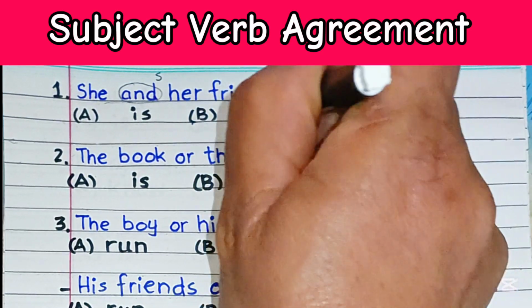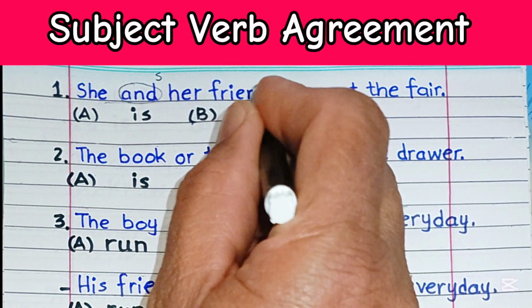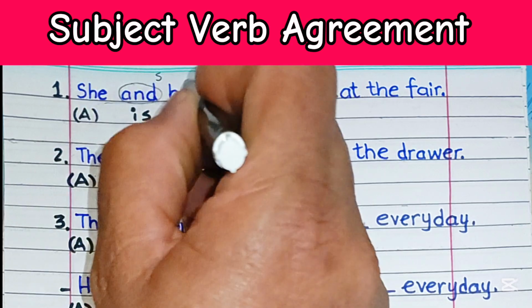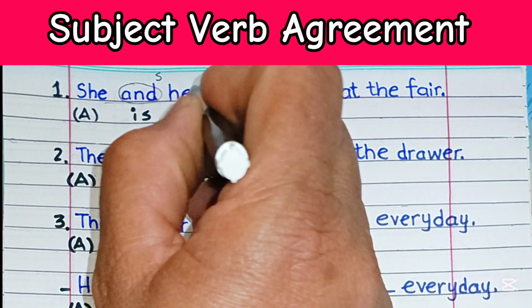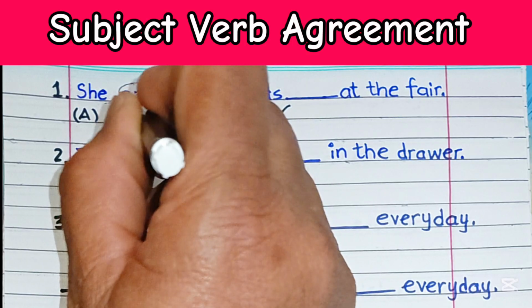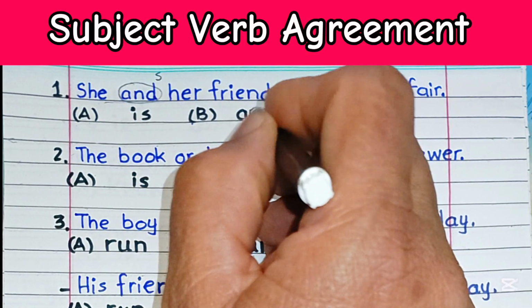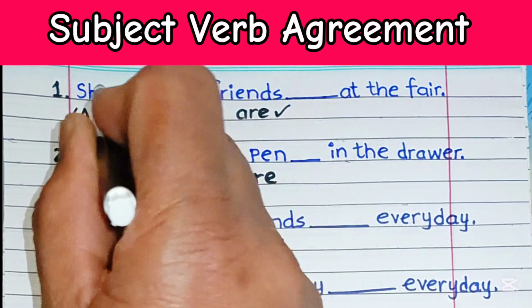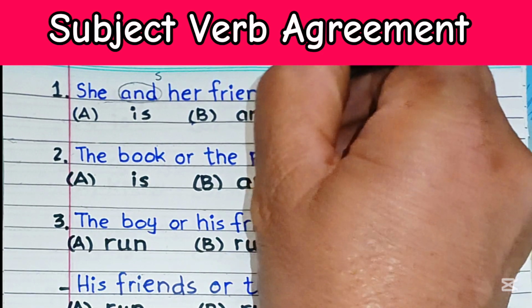She and her friends. We know that and is connecting both of these, she and her friends. So two or more nouns are there. And if it is connected by and, the option of using a verb will be plural one. So the answer is she and her friends are at the fair.